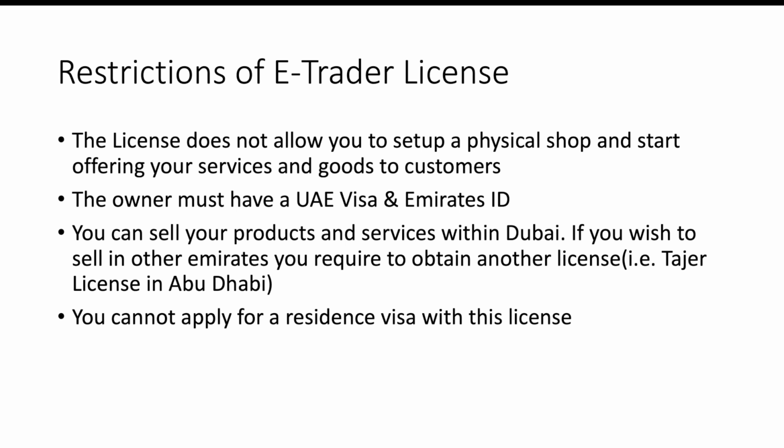However, do not confuse this point with selling your products. For example, if you're selling on Amazon or Noon, you will definitely get orders from other Emirates. You do not have to worry about that. This is mostly because they want to make sure you live in that Emirate. If you're in Abu Dhabi, you cannot obtain ETrader, you need to obtain the Tajer license. And if you're in Sharjah, you need to obtain a different license. And last but not least, you cannot apply for a residence visa with this license.